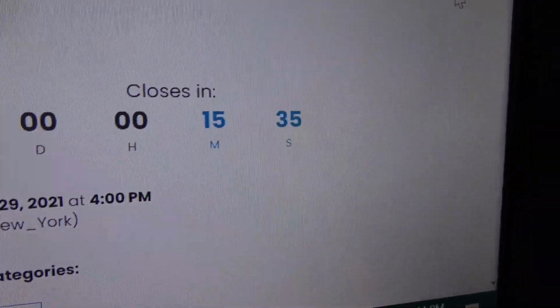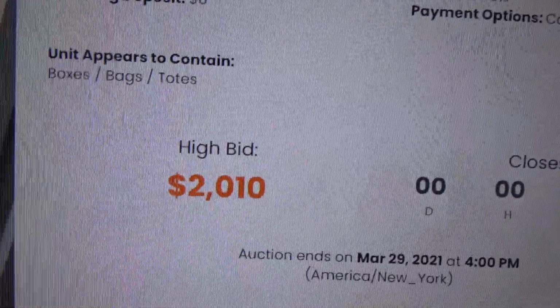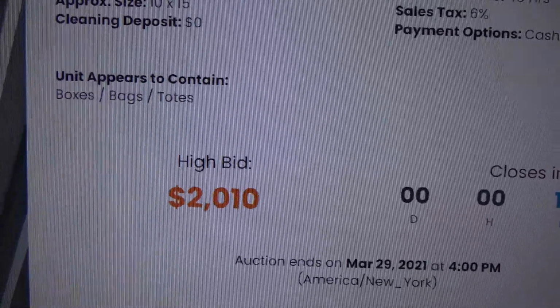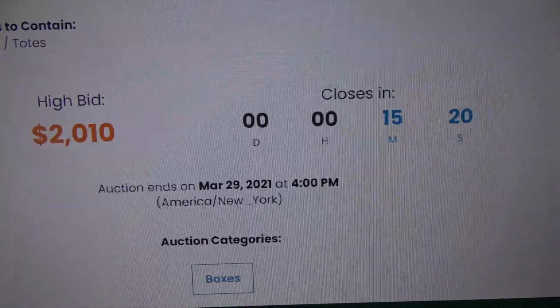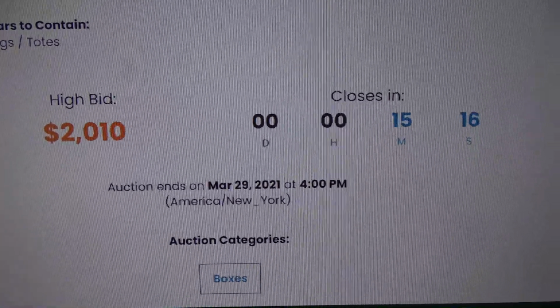With all that said, there's 15 minutes, 30 seconds left, and the unit is now at $2,010. So somebody probably went to 2K and somebody bid them up by $10 just to take it over. And I think we're gonna try to take it to $2,500. If they go beyond that, I don't know if it's gonna be worth it, but just the backstory alone, it's worth the gamble.